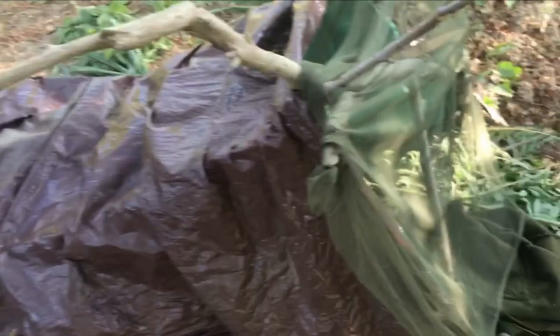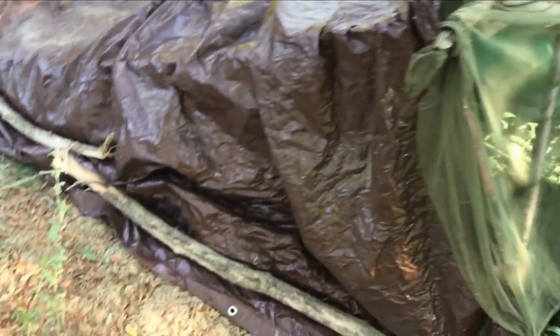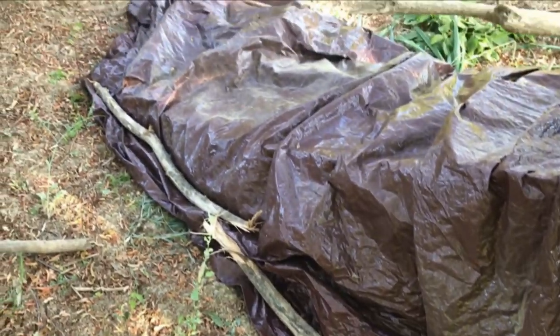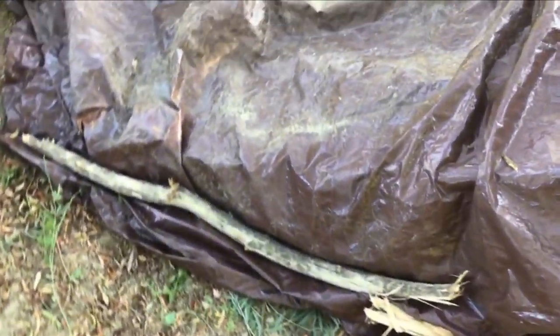So the main thing, my main concern was, one, making sure that I was throwing down some mosquito net to try and keep them out. And two, just creating nice, kind of crisp edges to keep the wind out so that I can stay insulated.